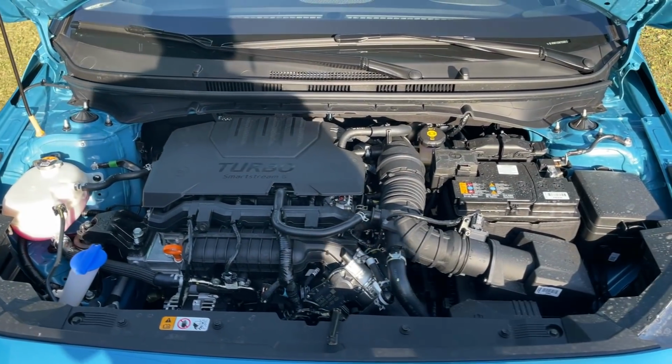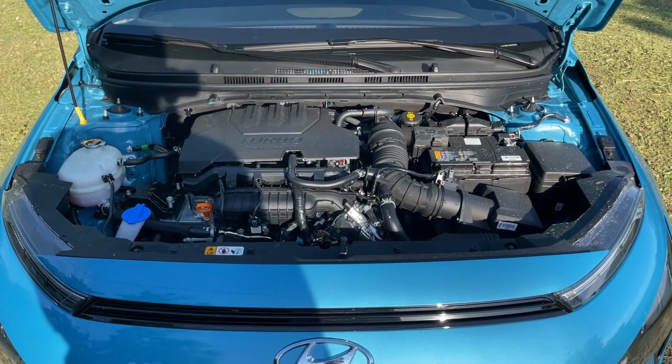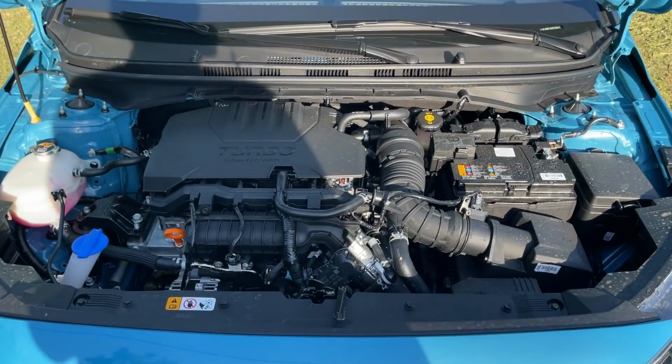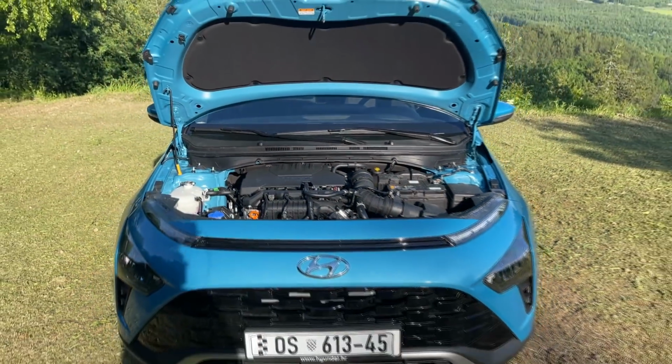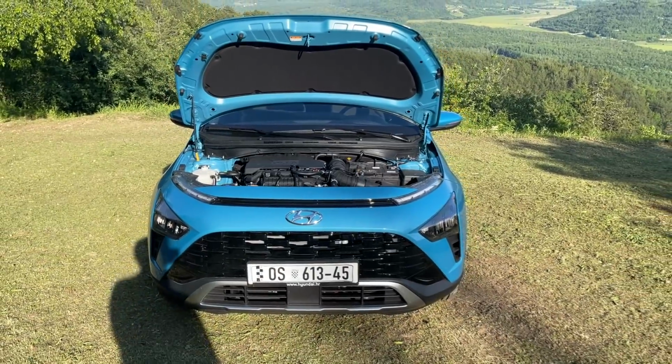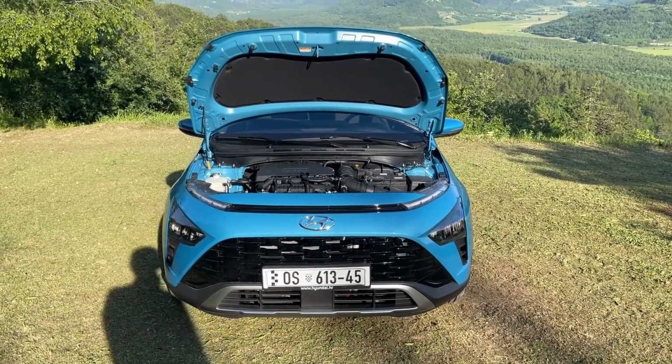There's also going to be an entry-level version with the 1.2 liter MPI engine. That one has 84 horsepower. So tell me in the comments what would be your choice. I think the 100 horsepower version would probably be the wisest choice.